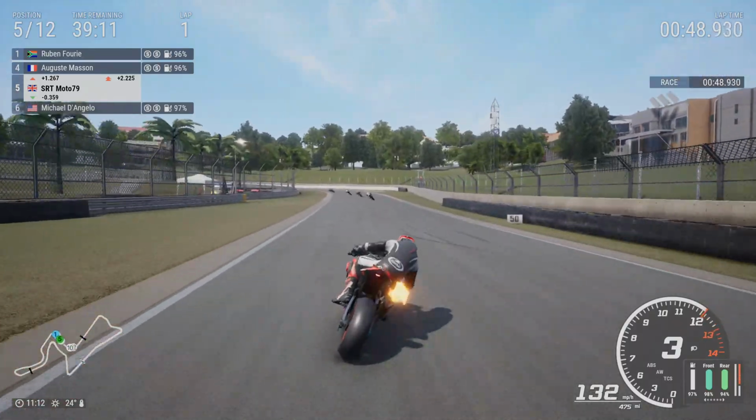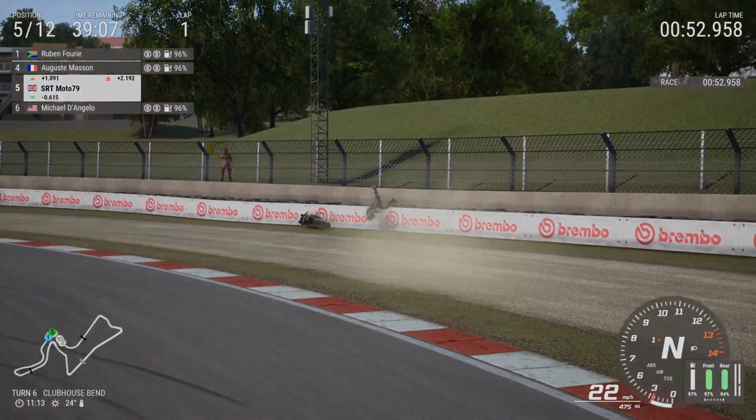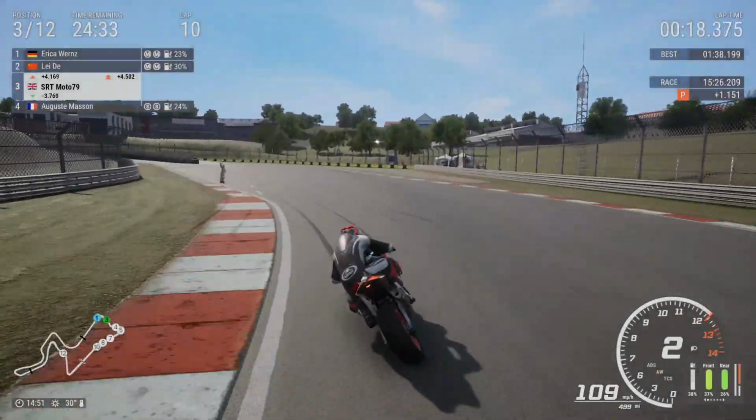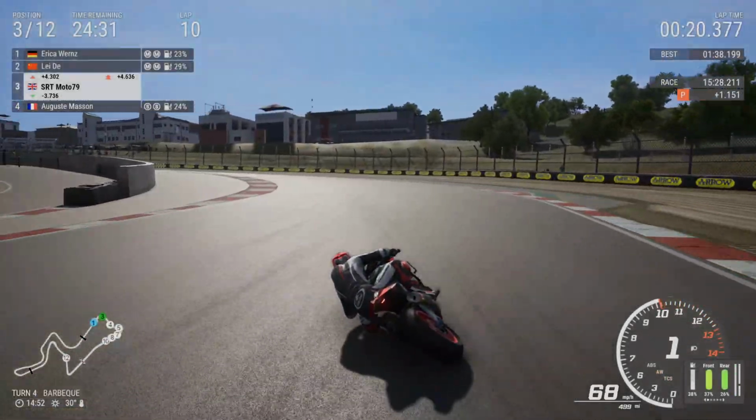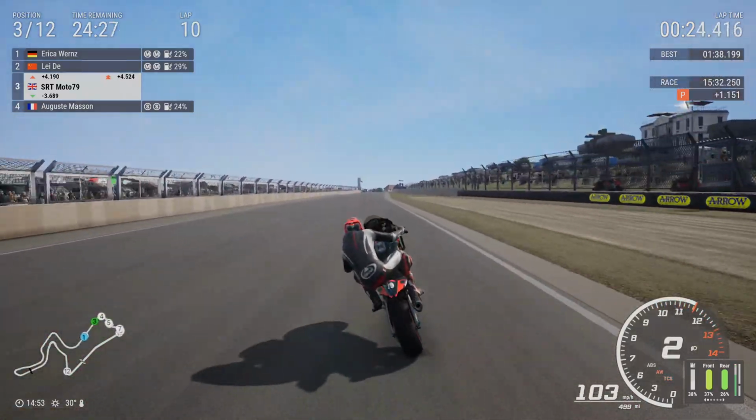10-15 seconds later, tip in, and I'm off. I'm just asking far too much of the front tyre. I'm not sure if it was the choice of tyre or the suspension setup could have done with making it a bit softer, but you soften it off, and that's what happens. There's a bit too much weight transfer, and we're over the back.